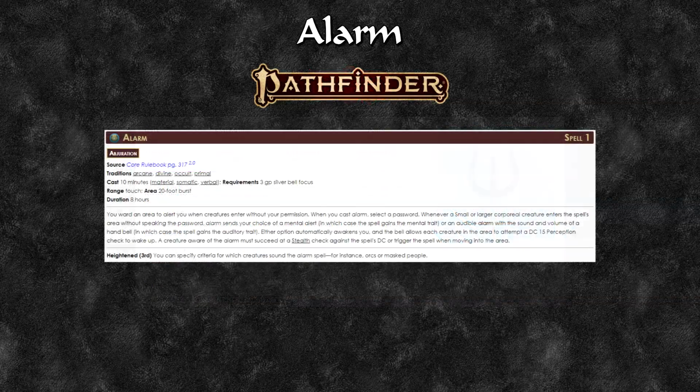Now, Alarm in Pathfinder is also a level 1 spell. It is the first spell we have that is available to every spellcaster. It will take 10 minutes to cast, and it requires material, somatic, and verbal components, and the requirements are actually 3 gold worth of silver bell focuses. So this spell has an actual physical cost to it. Its range is touch, and it does a 20-foot burst area, and once again the duration is 8 hours.